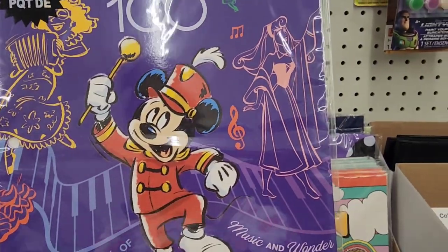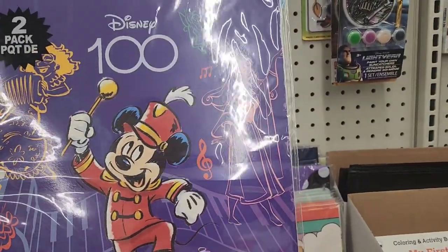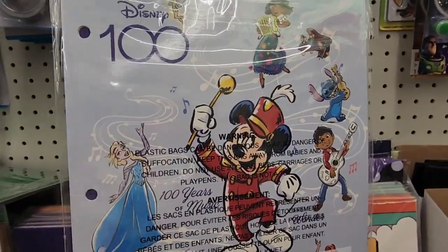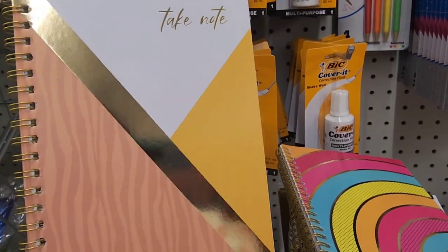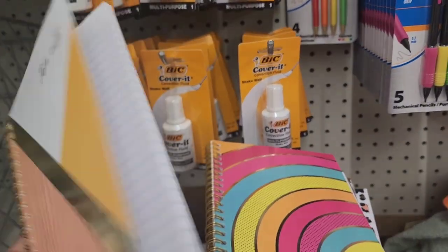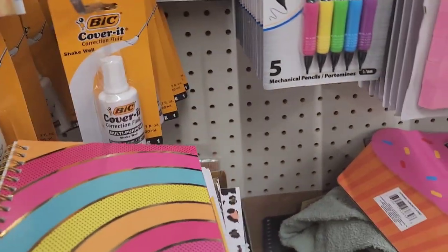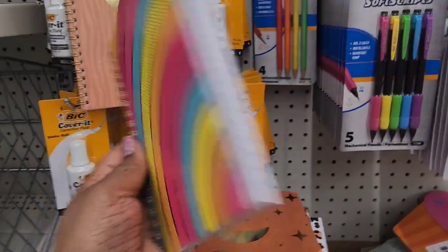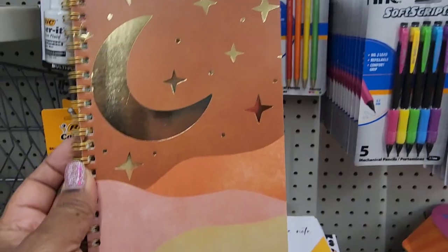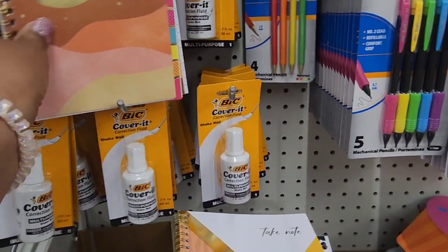So we have the 2-pack Disney, and it's the 100-year anniversary for Mickey Mouse, the Disney character, Music and Wonder. So this is what they look like as well. The spiral notebook, this one says Take Note. Look at that, how pretty, beautiful. And they're lined inside, and they're gorgeous. Then they also have this one here as well, that's really, really pretty. And then they got this one here. They all have the gold foil. This one has the moon and the stars. That's really, really pretty.